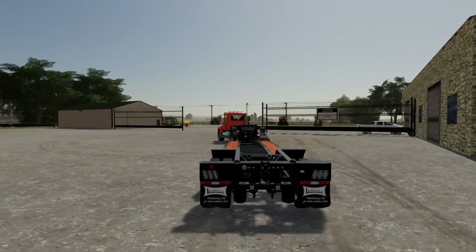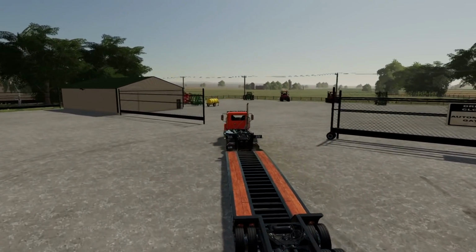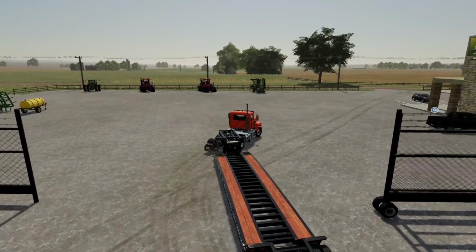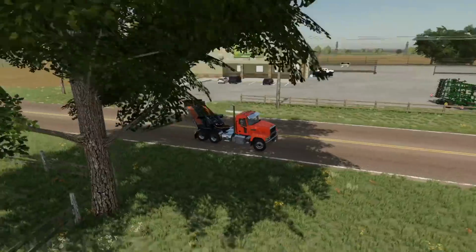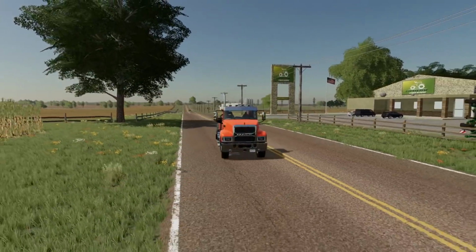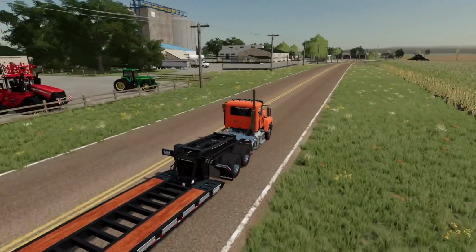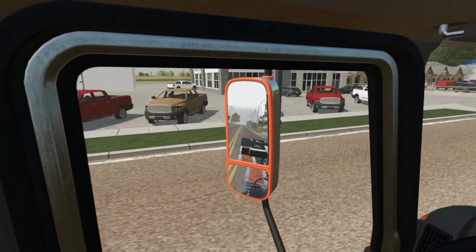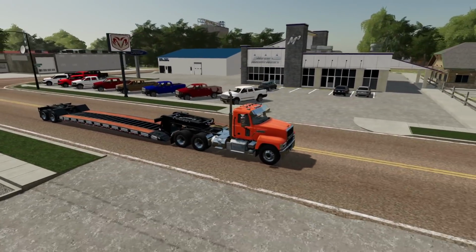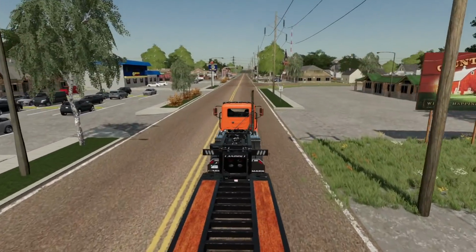So we've got our big fancy new trailer here, and we're going to just run on down to a dealership here in town and see if they happen to have anything around. Usually they call me when they got something good, so I'm guessing there won't be anything, but it doesn't hurt to check. Excuse me, y'all got any of them fancy trucks or? No, looks pretty stocked there. All right. Guess they're not gonna have anything.